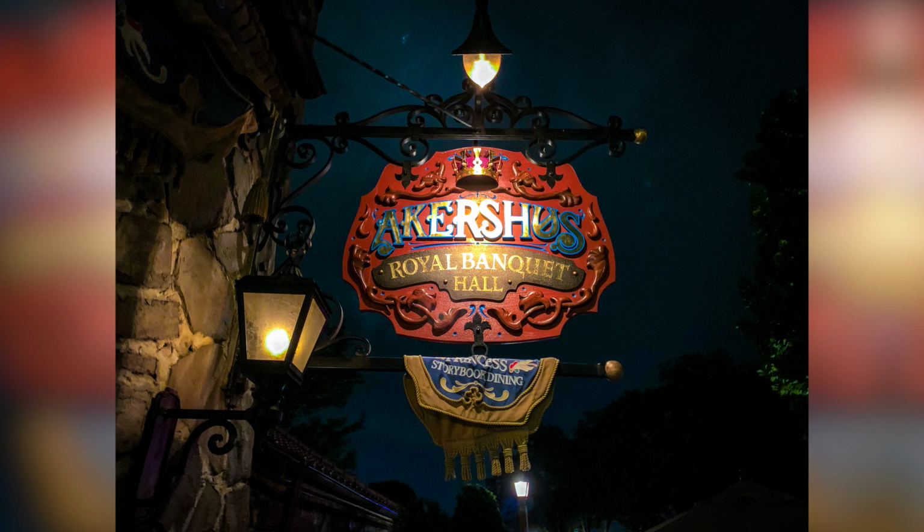We then went back to the room and got our stuff and walked all the way over to Epcot to Akershus because we have dinner tonight. Again, with those free $10 gift cards we have, we made a reservation for dinner and we're very hungry.